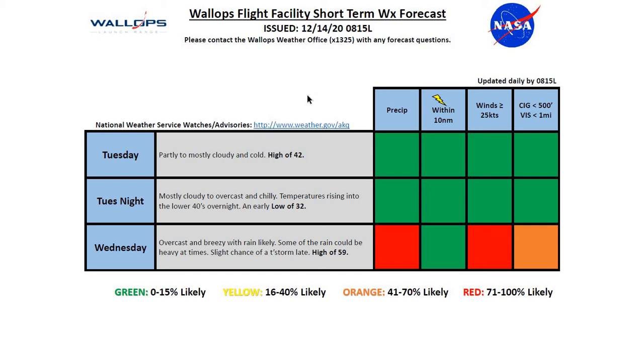Tuesday night, mostly cloudy to overcast and chilly. Temperatures rising to lower 40s overnight. We'll have an early low of 32 degrees. And for Wednesday, overcast and breezy with rain likely. Some of the rain could be heavy at times.